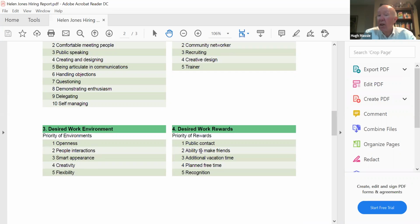And what does Helen want from the workplace? Not everybody goes to work wanting money. And so public contact is important. Ability to make friends, to relate is important. So relational culture will be important for Helen, not just the money. But at the end of the day, everybody needs money to survive in a reasonable amount, and it is one way or one part of feeling valued, but it's not the only part. There are other ways to recognize a person.